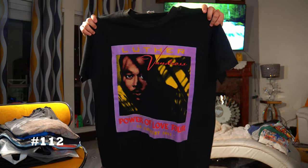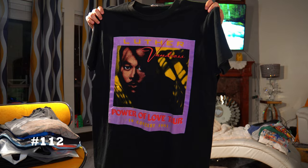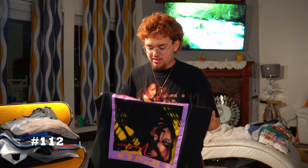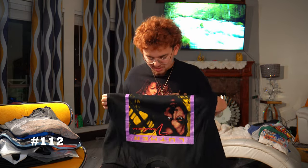This is by far the best Luther Vandross shirt there is out there. This is fucking cool. Power of Love Tour. Look at the colors on that. 1991. You just don't see it like this, man. You don't really see them like this.